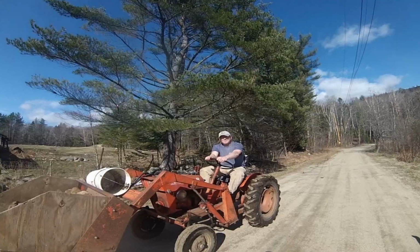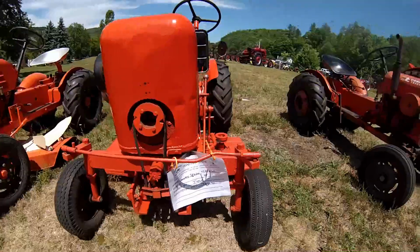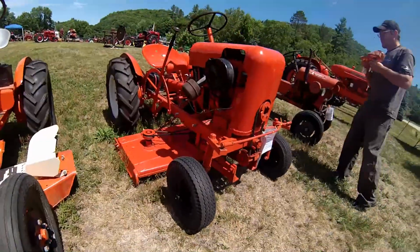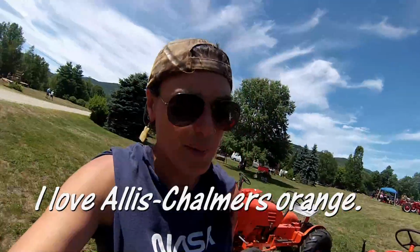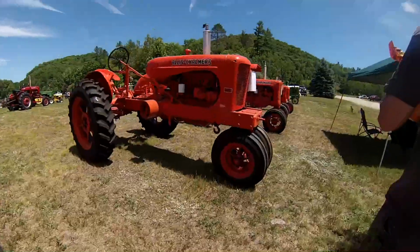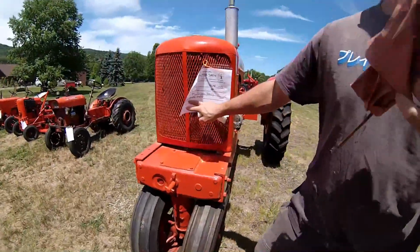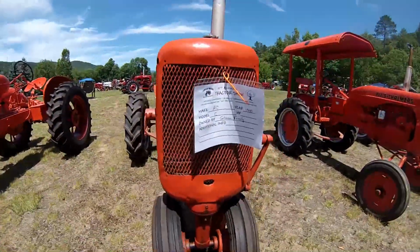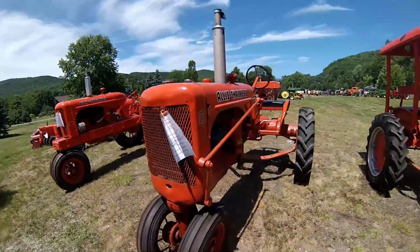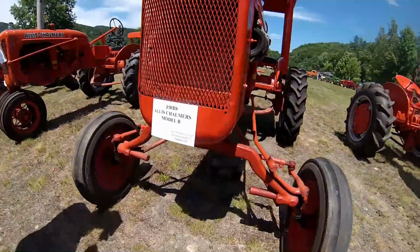What is this one? Country Squire. Who makes that? It's awful pretty. I'm partial to Farmalls, but orange tractors are my favorite. So here are the Allis-Chalmers beauties here. Very nice. And this is the picture of the one that you just sent to me, right? Yep.